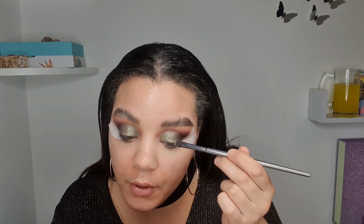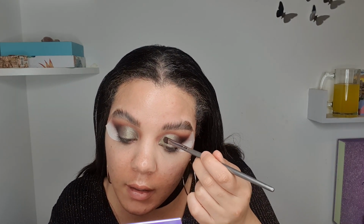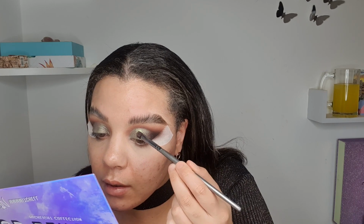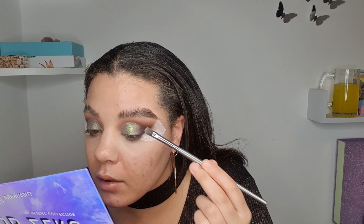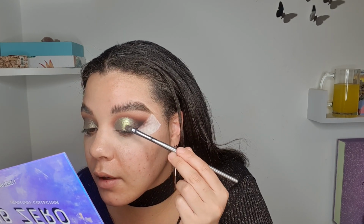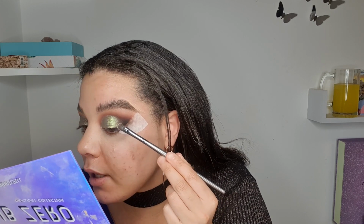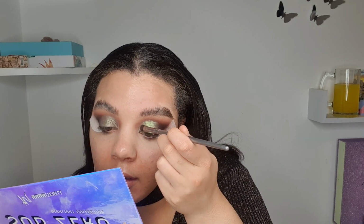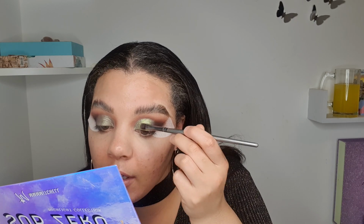Oh, so pretty. And just keep on going. Tapping really is what makes the most out of a pigmented shade as well. This has a duochrome to it, but I'm not sure how well you'll see it on camera. And that's why I've done the glitter glue as well, because you really can just tap it over the top and it comes out really true to its colour as well.